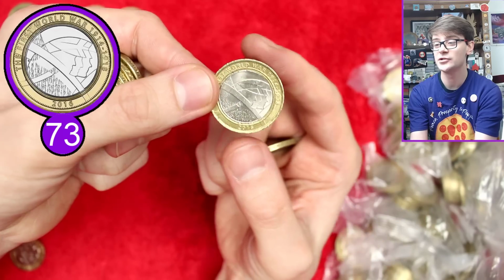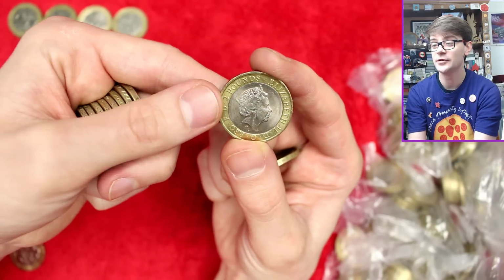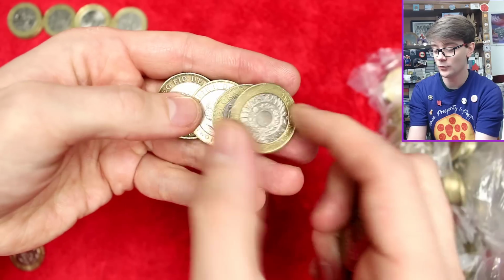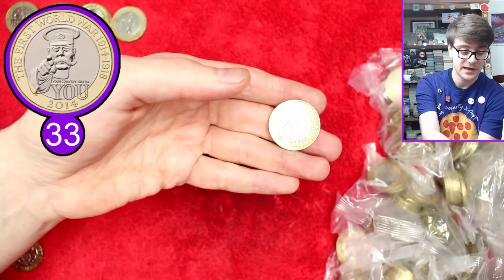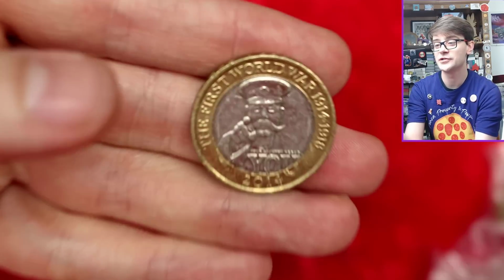But so any other £2 coin released between the Great Fire of London up till now is an NIFC coin. That's all good and present and correct as it should be. And I have been lucky enough once in all the £2 coin videos that I've been doing to find myself a Jane Austen £2 coin, which was not intended for circulation.